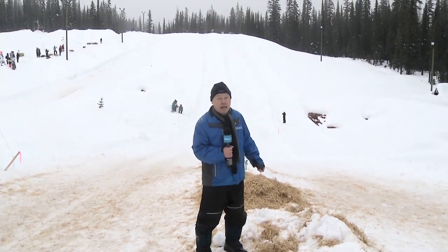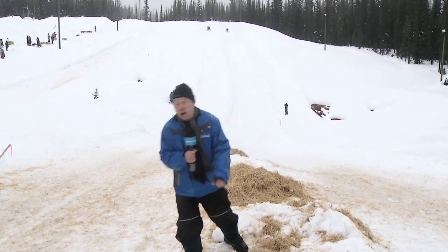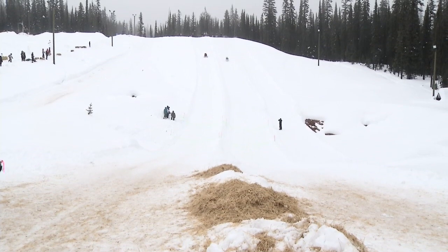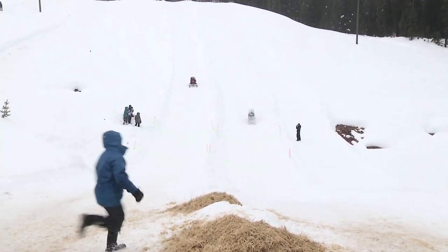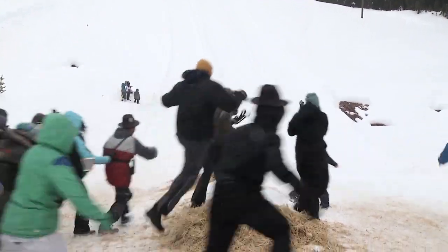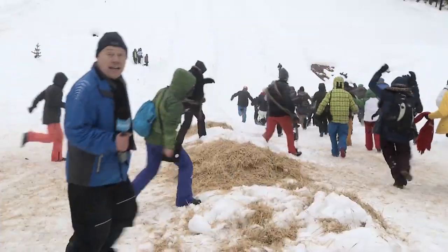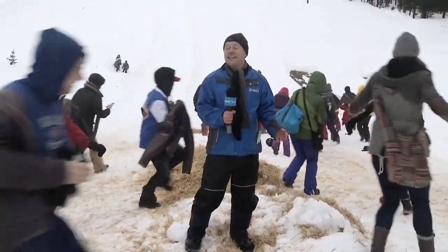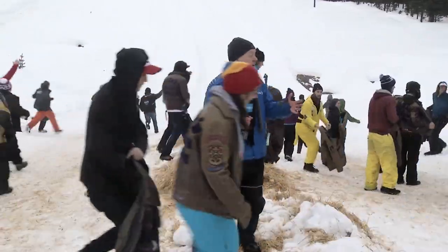Well, it has all come down to this, the Battle of Calgary. We've got the UFC versus SATE in the final run, getting ready to come streaking down the hill behind us, to see who's going to take the GNCTR Championship in 2015. The teams are off. And there it is. The University of Calgary has taken the championship. The crowds are streaming down to congratulate the winning team.